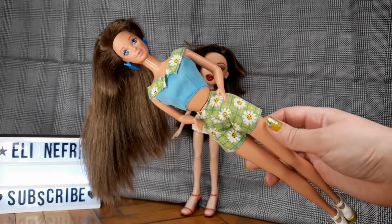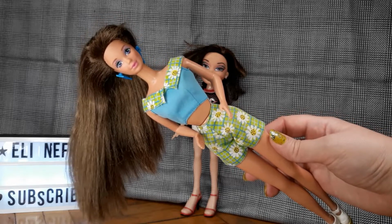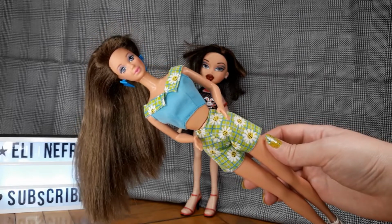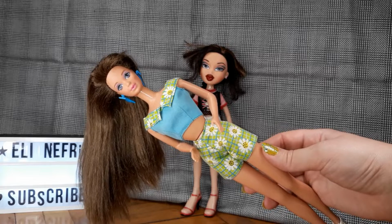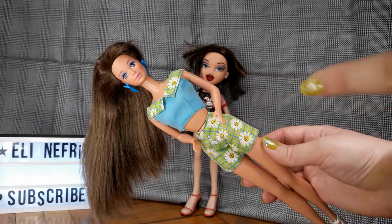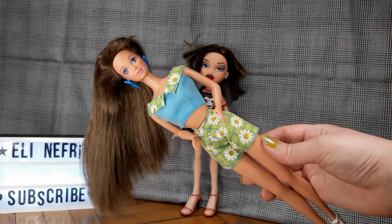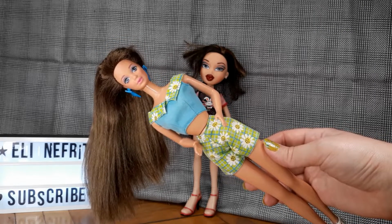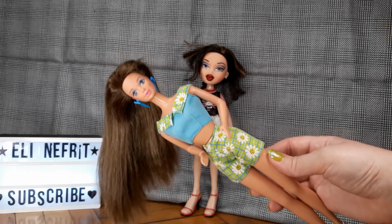My original plan for her was to put her on a made-to-move body, because I've been wanting to find a doll with this specific face mold, because I just love the face mold. I find it very beautiful, very soft. I think it is the Steffi face mold, but I might be wrong. Correct me if I got my mold names wrong, but I've been eyeing this specific face mold for a while now, and I've been wanting to find a doll with it, to put on a made-to-move body and to have her be an Instagram model for me.